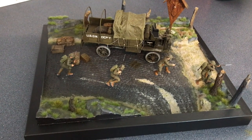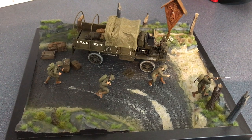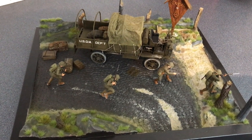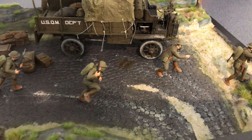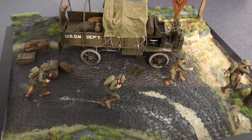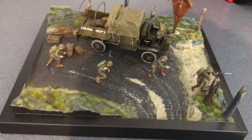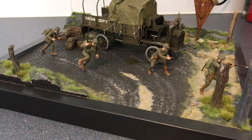There we go. Closer look at my diorama that's called Gas. So it's set in the First World War, and the story is that the Ordnance Department was taking up provisions to the front line and broke down, which is why the engine cover is off. And then they went to get some help, having realised that they couldn't restart it. And then subsequently there was a gas attack, and so infantry was being rushed to the front line. And you can see there, they've all got their gas masks on. So that was the idea.